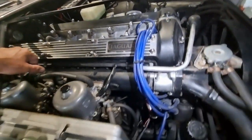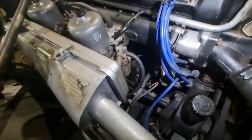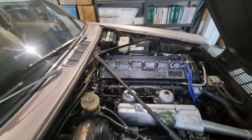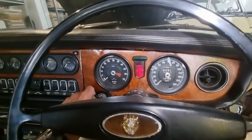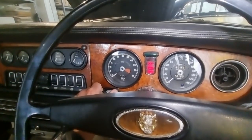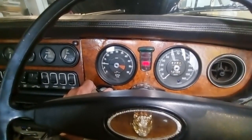Engine looks tidy, doesn't look like there's too many oil leaks happening. Still has its original canister filter type oil filter. See if we can fire this thing up. Do I hear any fuel pump? I don't hear a fuel pump going. Well, I'm pretty impressed with that.